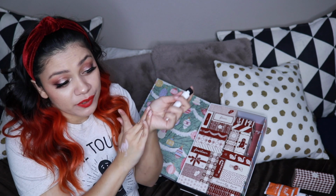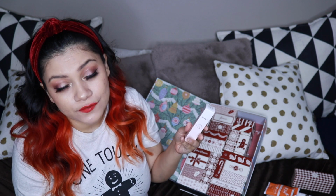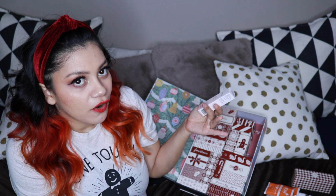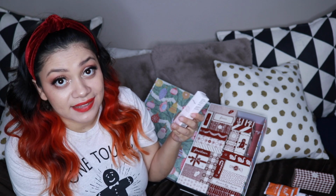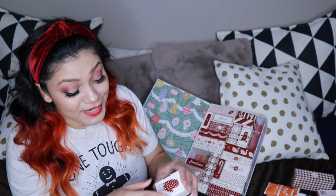If you like rose, you will like this. So it does have fragrance pretty high up, but then it has an asterisk and it says from natural origin. So they are really using rose extract to get that really strong scent. It's very strong, like overpowering. Box number 16.